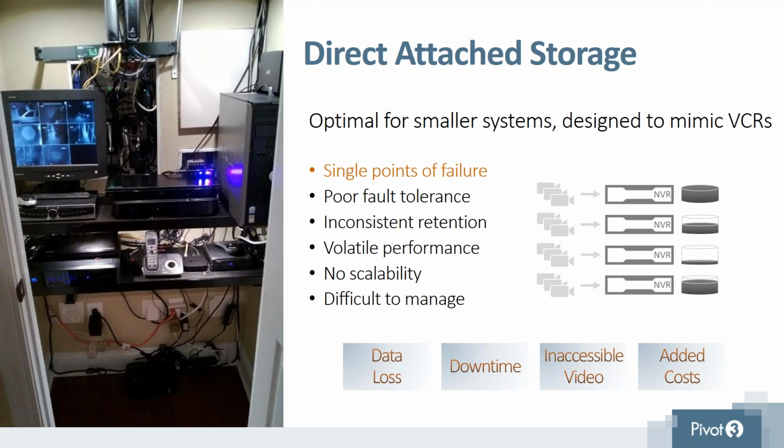So if one of these NVRs goes bad, or if a drive goes down, then we're suddenly looking at substantial downtime. We're looking at potential for, in some cases, catastrophic data loss, inability to access live or recorded video, and these are all things that we just talked about our customers, our end users, can no longer tolerate.